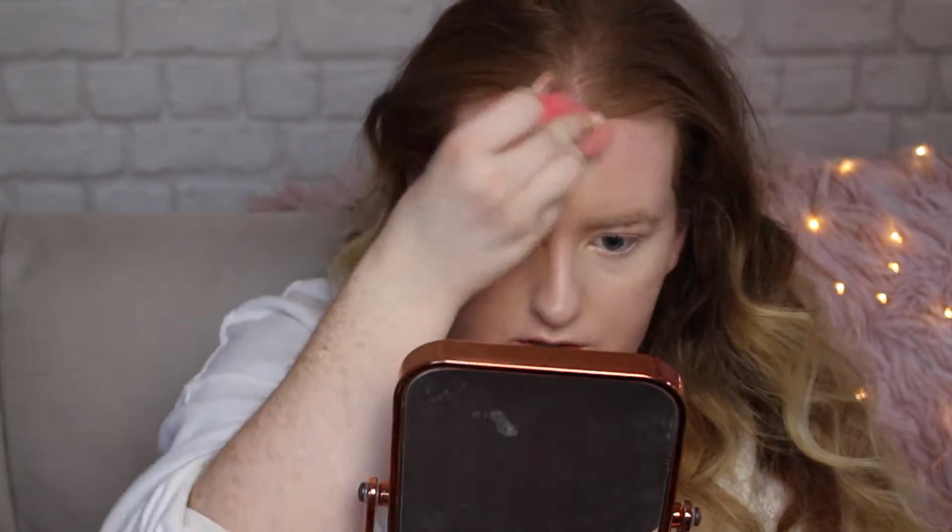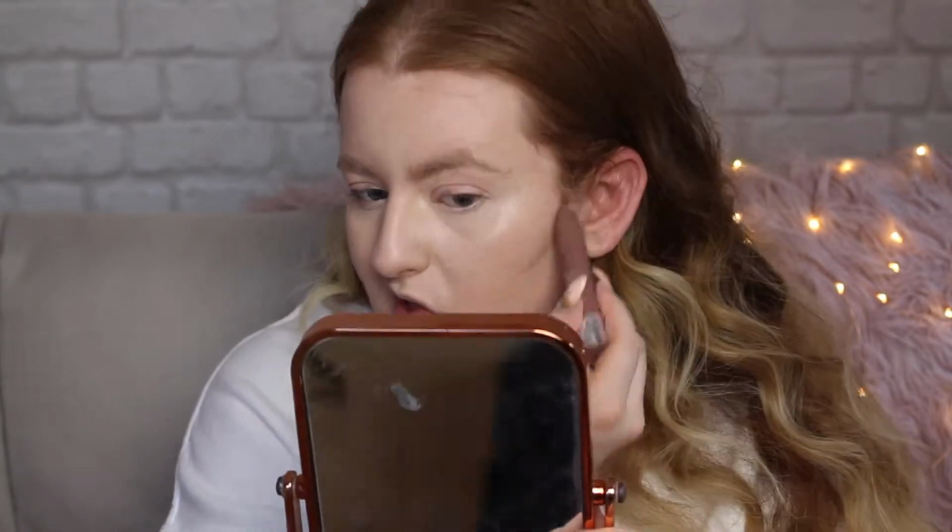Blending this contour out now. Well, it's blended into nothing. Kind of picking up my foundation on my forehead here. It's not picking it up on my cheeks. I'm gonna try going in with another layer, build up the shadow a little bit. So I really like the tone.